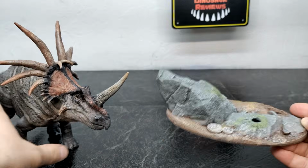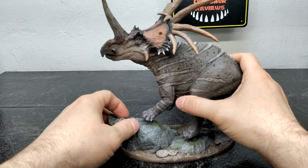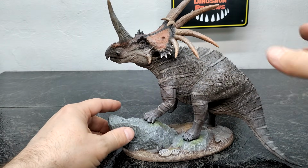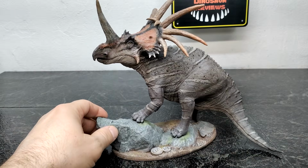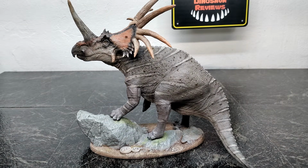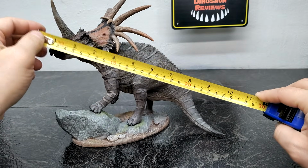And then, of course, once you put the Styracosaurus back on, you have the little pegs on the undersides of the feet. You basically just have to match those up, and then slide it back in, and there we go. It is now back on the base and looking really awesome as our Styracosaurus is just stepping up onto the ledge. As far as size goes, it is, again, quite sizable.